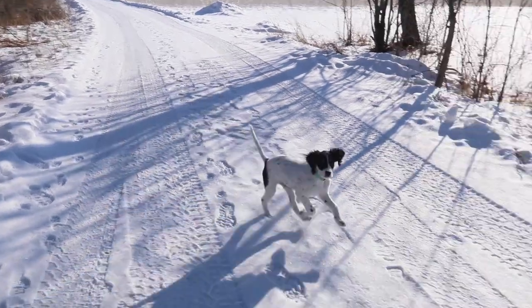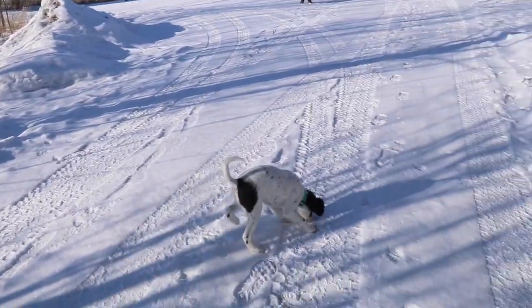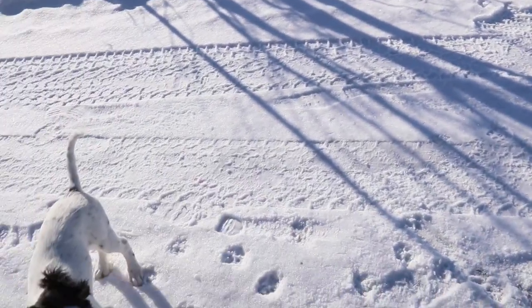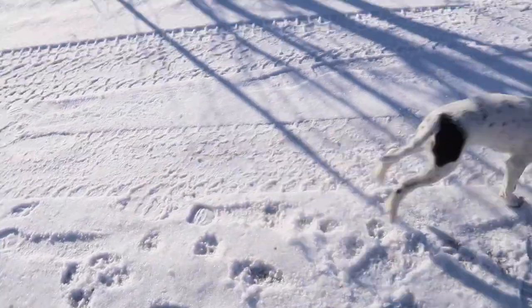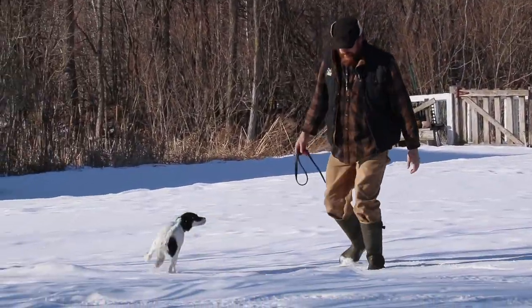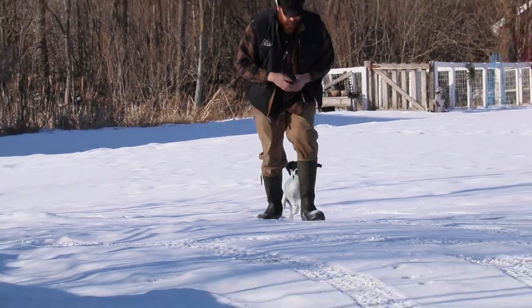Good girl, come on, that's it. This is where the cameras get in the way of things. Let's go, come on. Good girl, that's it. Now she wants to go that way, so I'm gonna go this way. Come on, good girl.